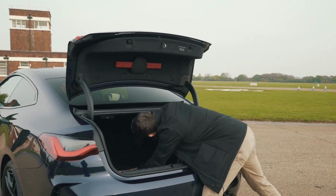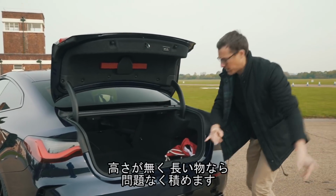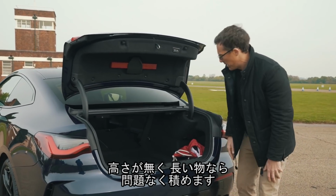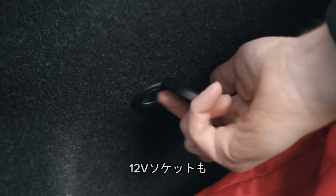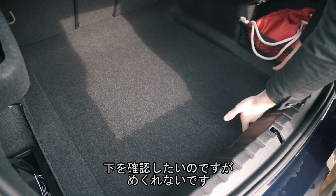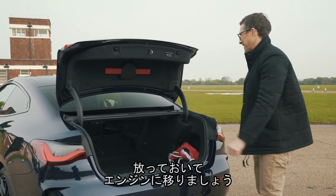Though you do have to then look, lean in, and then if you need to, you can carry longer items like that, but obviously this is always going to get in the way a little bit. There's a couple of hooks there you can hang things off. There's a 12-volt socket here, and let's see what's underneath here. Can't even get underneath there. We'll leave that bit. Let's go talk about the engine.